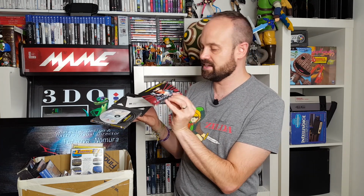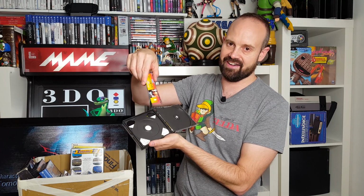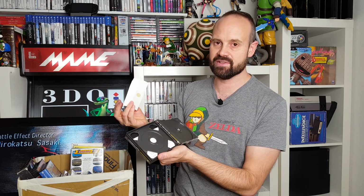This manual is pristine. It's amazing. And there's the registration card that you get with it. And probably the best thing about this game is when I went through the front, I was like, this disc is amazing. The disc is immaculate and the manual is immaculate. But then I opened up the back of the box, and inside the back of the box is the spine cover for the game as well, which is unbelievable. They never come with a spine cover.